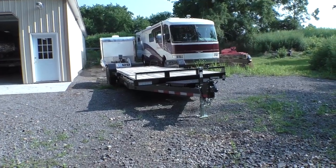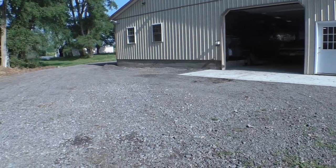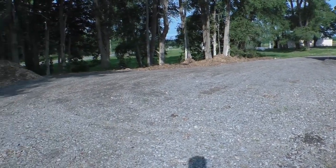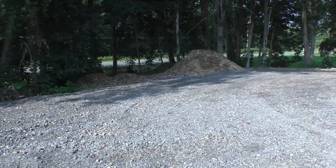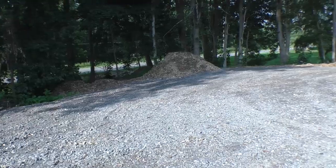Motorhome has been sold. I've spread out 240 tons of this number 2 crusher run, and now I'm putting 5/8 crusher run on top of it. I've spread out about 7 loads of chips, doing some landscaping around this apron that we made here.